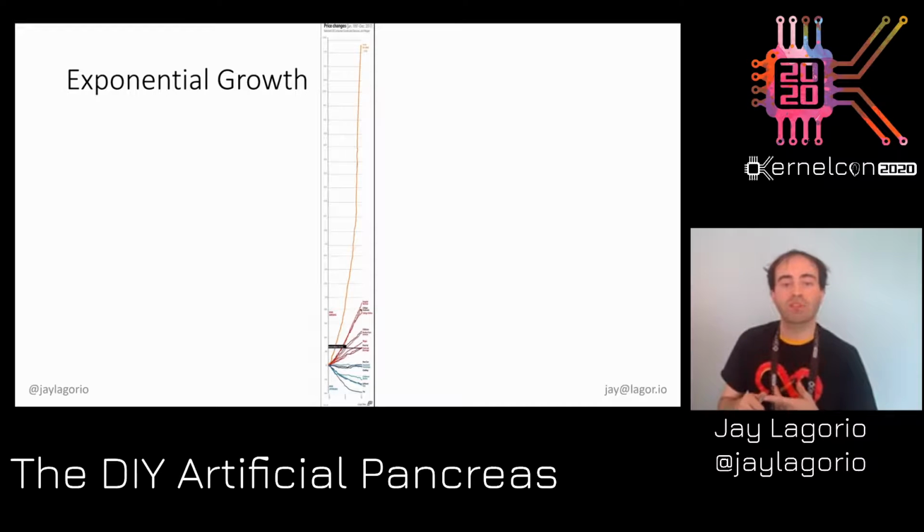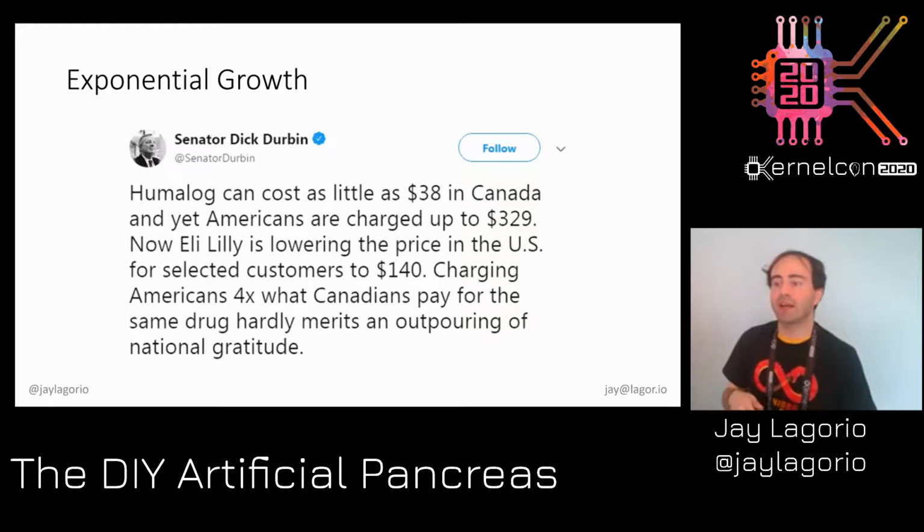It wasn't harder to produce. It was not needed less, and therefore they had to find their profit somewhere else. This is what insulin companies are doing to the American consumer. Now, this is not a political presentation, but I agree with this senator in this tweet about this issue. If you look at other countries, they negotiate prices with drug manufacturers. If an American taxpayer-funded health plan was allowed to do that, we would see prices go down dramatically.